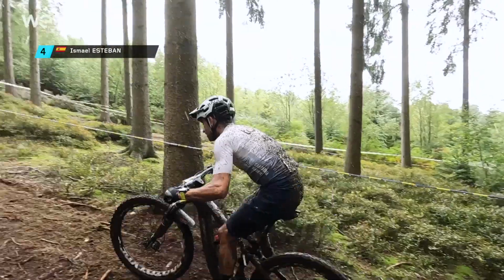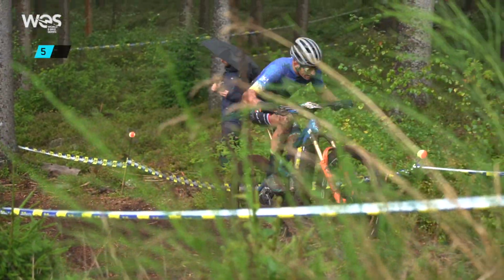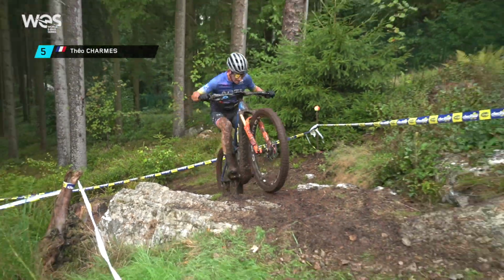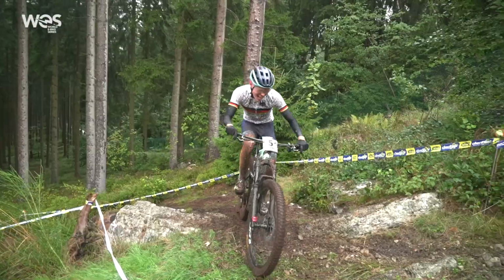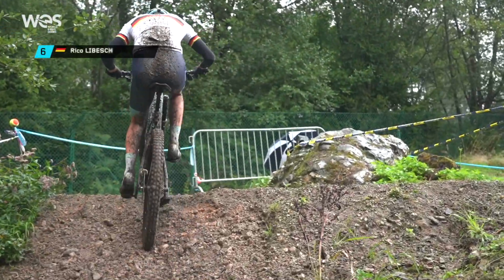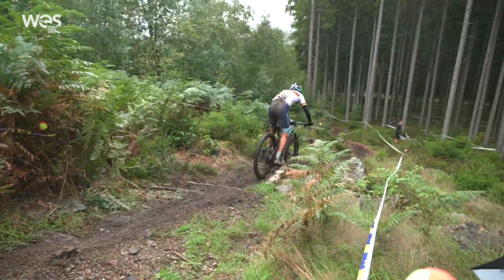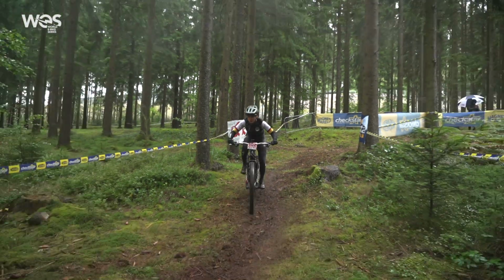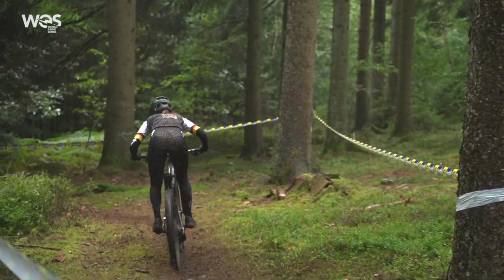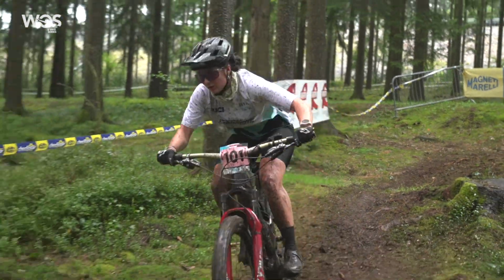Ismael Esteban, we took a look at his bike earlier. He's in 4th, jumping his way over that little rock, making short work of the climbs. Theo Scham looked strong earlier on. He's now in 5th place, having a few issues at the top of that climb. Rico Liebsch in 6th. This is Wiedenroth keeping that gilet on, trying to maintain the body heat through here. Tonzo doesn't look like she's managing to close the gap.